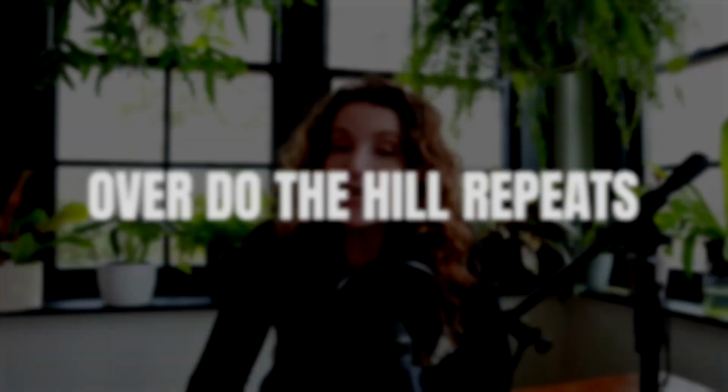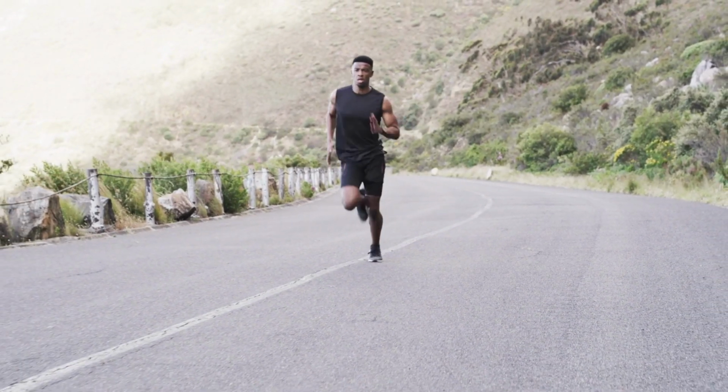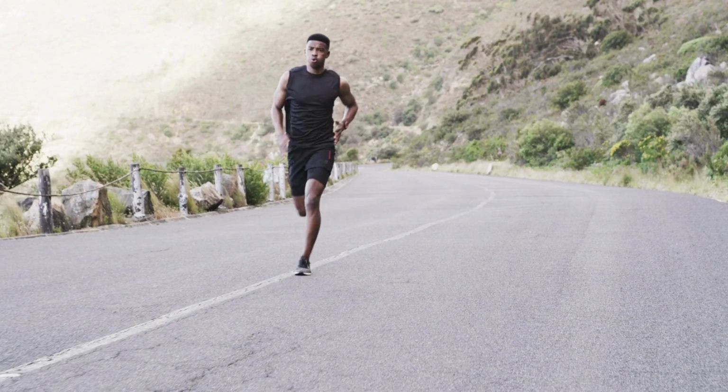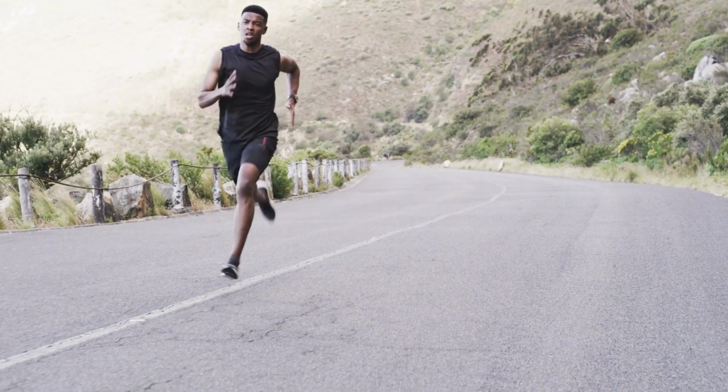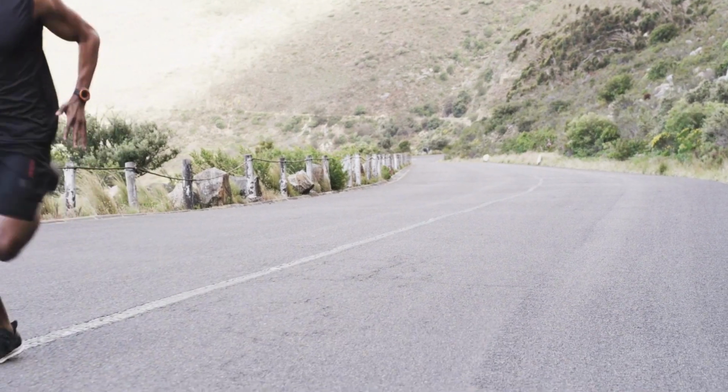The second training mistake I see runners make is to overdo the hill repeats. Yes, Boston is hilly, but it's a myth that hill repeats train you specifically for hilly races. Let me explain. Hill repeats are awesome for any marathon, no matter what the course. You run up a fairly steep hill at a hard effort for 30 to 75 seconds, and then walk or jog down as your rest and then repeat. The number of sets you do depends on your experience and your ability.